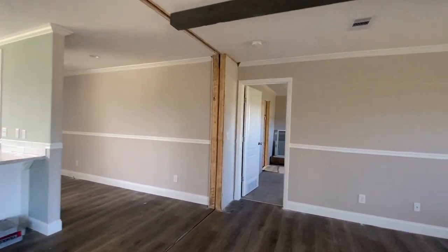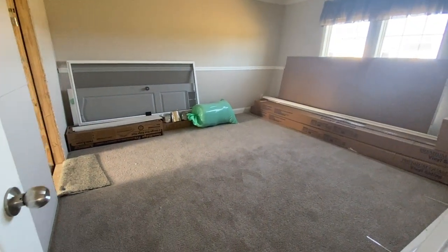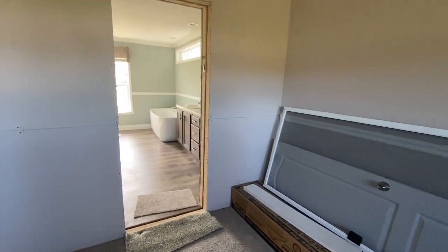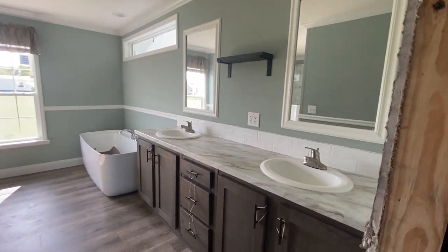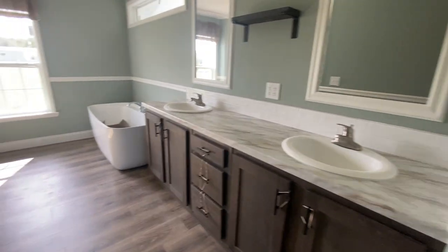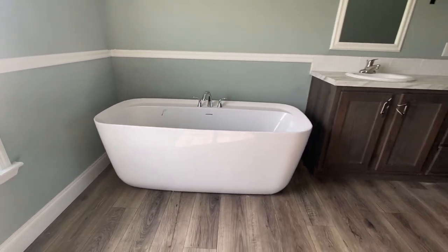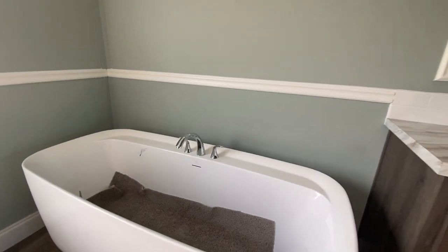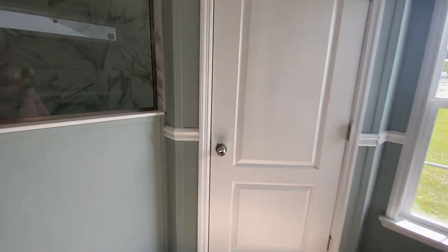Back through the living room, we've got the master. The master is over here. Nice size space for your master. You've got two windows in here. Really lovely. And then you've got your master bath here. So when you walk in, you've got your two sinks here. Lots of storage space. You've got this wonderful and unique soaker tub, really pretty. You've got your transom window up there. Really nice. You've got a window that opens. You've got your toilet room here.